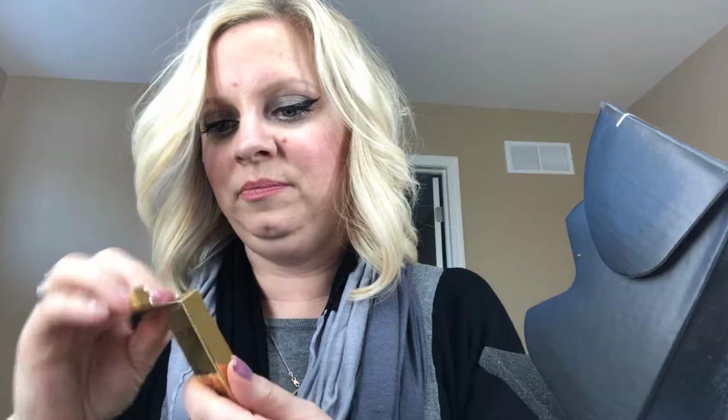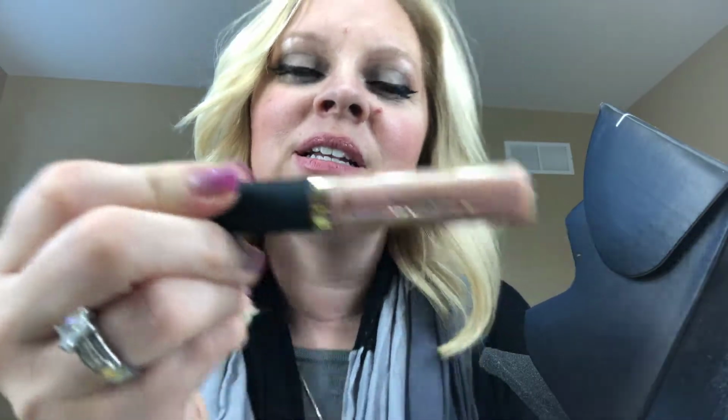This is the Tarte Shimmering Lip Paint in Insta-Famous. Oh my gosh, my hair is driving me crazy. It's all frizzy. Oh my gosh, this is gorgeous. I'm kind of mad that I did not open this to use it during the holidays. What a bummer. It's very pretty.